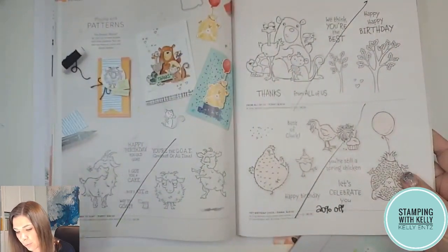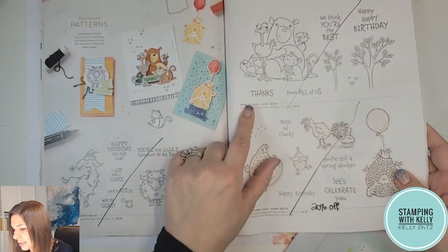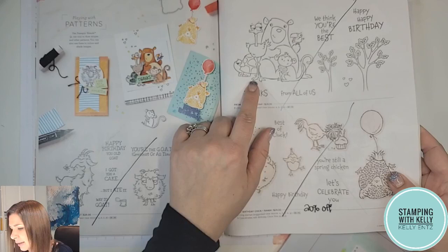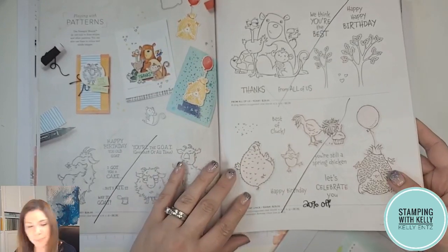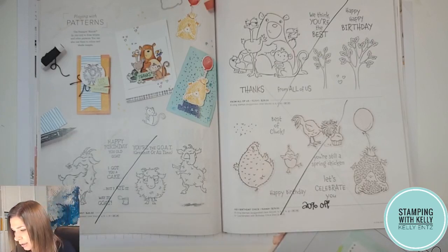On page 64, Way to Goat is a cute one for coloring. From All of Us, again, has got more great line art, and this has got more of like kind of tropical animals. And Hey Birthday Chick, I have a stamp or a card, I think, to showcase this one. Hey Chick. Oh, you know what? This might be on the next page, actually.